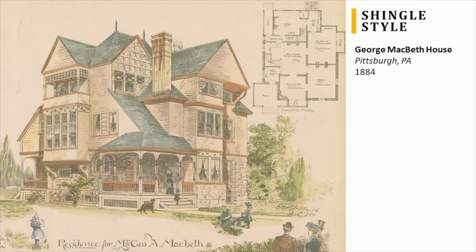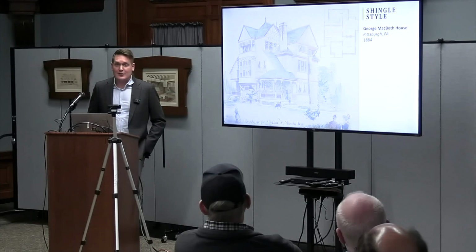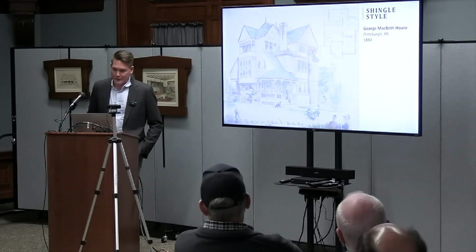So an example of that you'll see is the George Macbeth House. This was built in Pittsburgh in 1884. And you can really imagine that if you have your traditional Victorian design and then this house is built next door, it would cause quite a little bit of a shock. And of course, that's what happened. When these new Dietrich houses would go up, people would actually come to see them just because they were so special at the time period.